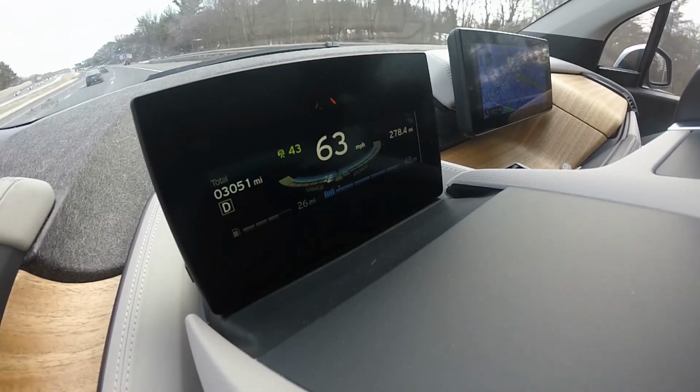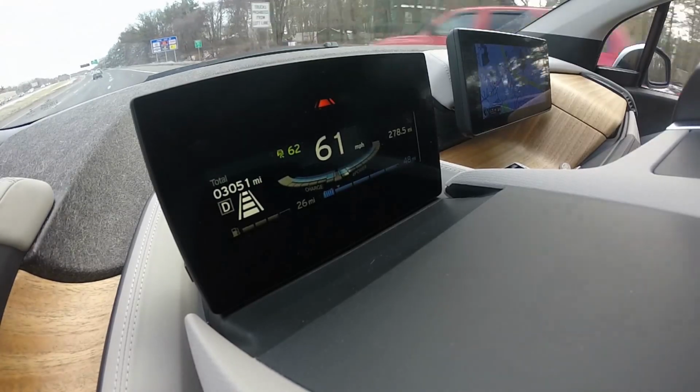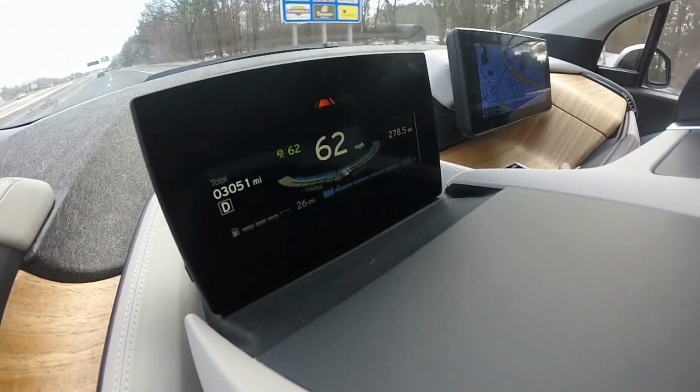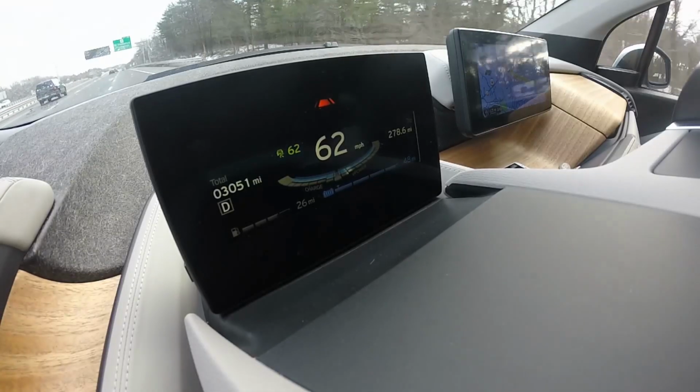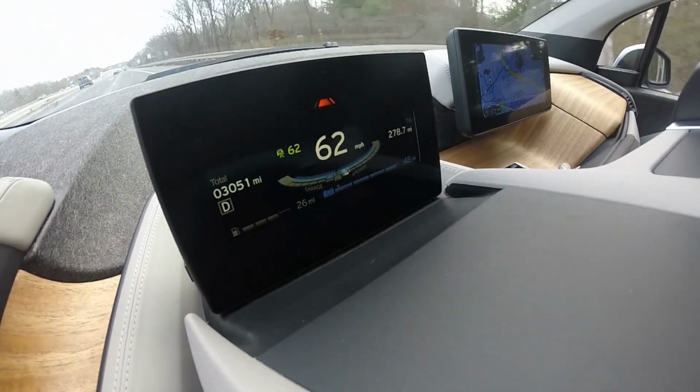So now we're going to set the speed to 62. My foot's off the gas, or the accelerator, and so the car just wants to go along at 62. And I'm going to pull over into the next lane.